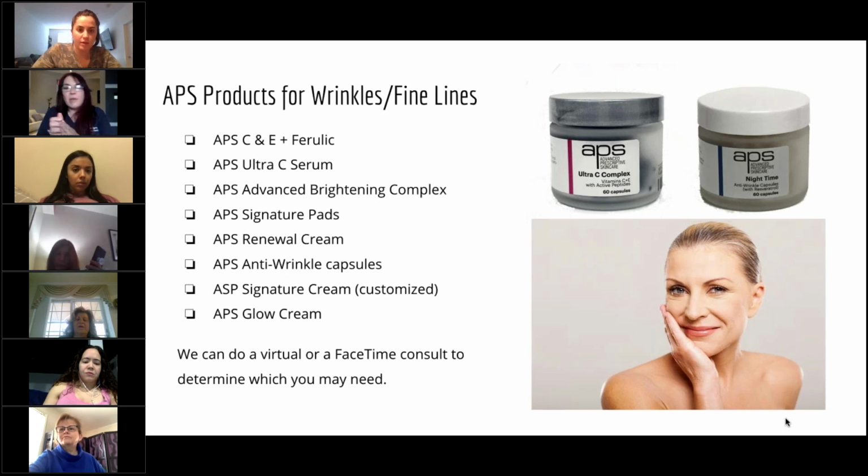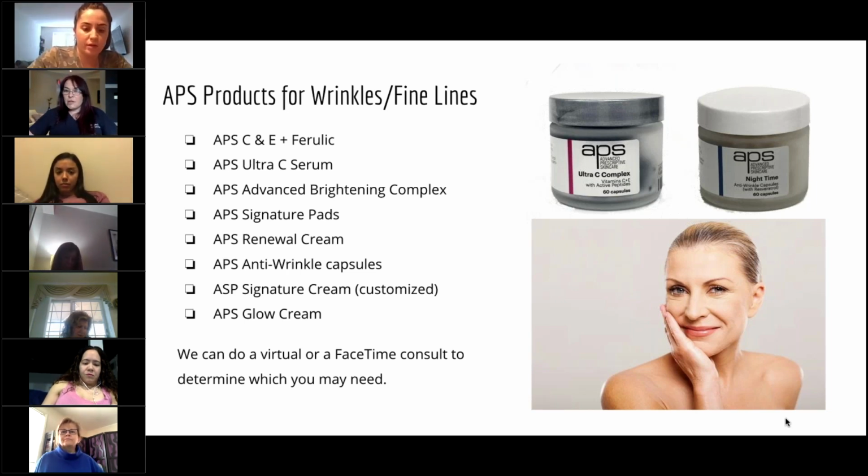and then APS pads. It's also another customized product, so we mix it specifically for the patient. We have different strengths of retin-A and different strengths of hydroquinone, and once we do the consult, we can determine what you need.